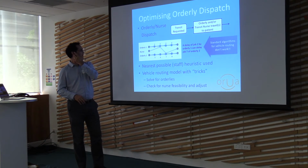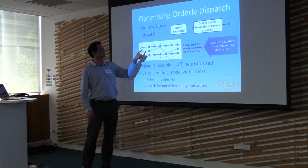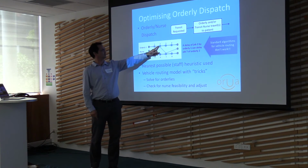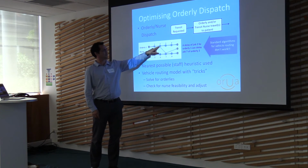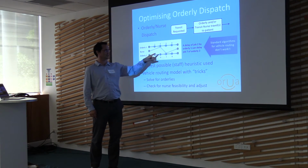The curly part, the complex part, is that if the transit needs a nurse, then the orderly can't just move freely. So in this example, if orderly 1 is late to pick up 2, and so the nurse has to wait for them, then the nurse may be delayed, they may be late for pick up 7, so then orderly 2 gets delayed.